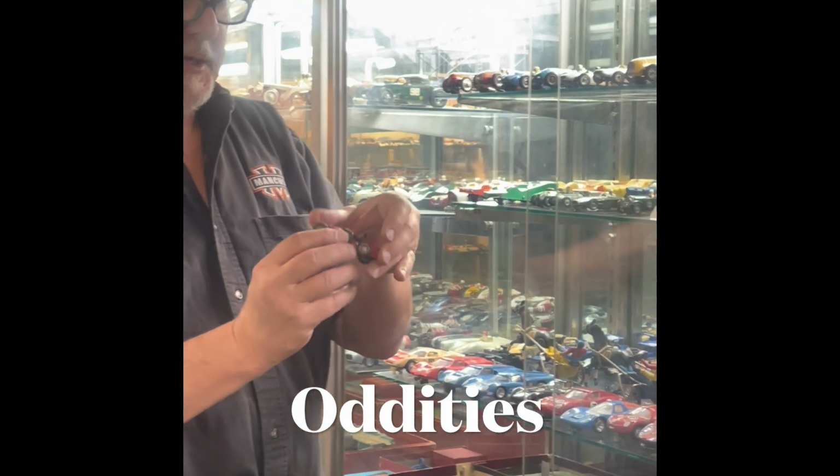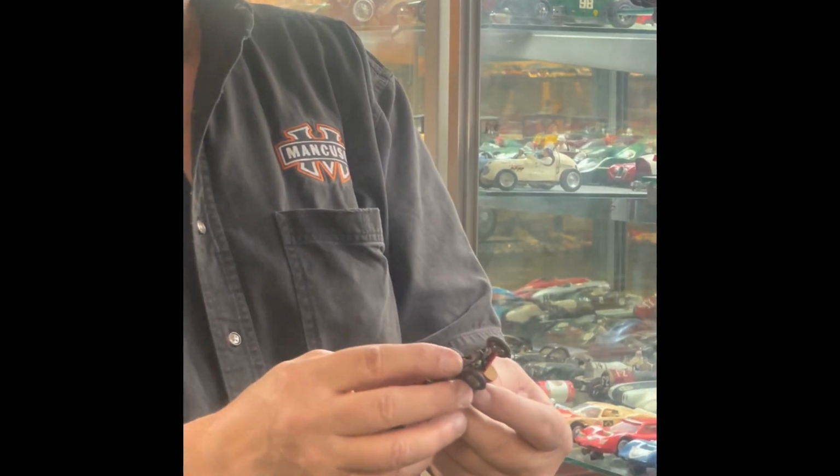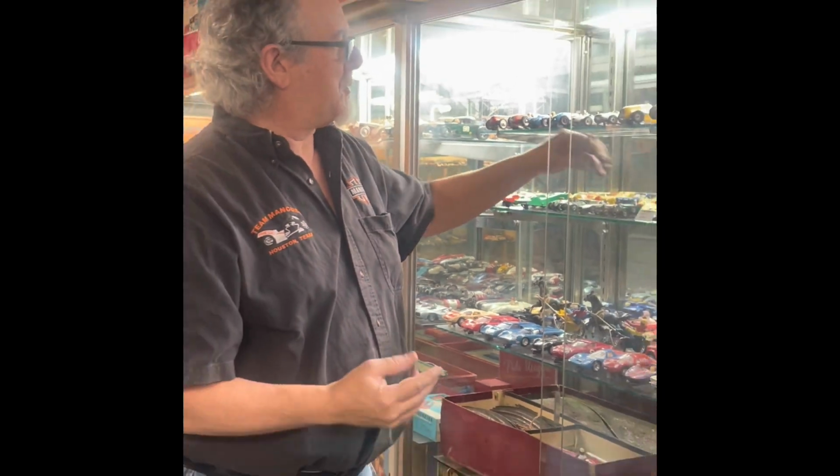Well, here's some oddities. These are like little Matchbox die-cast cars that have been made into miniature slot cars. Look at that, how tiny. Very ingenious. Only the British. The British do a lot of that.